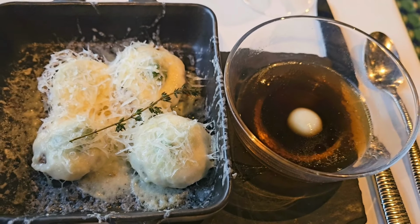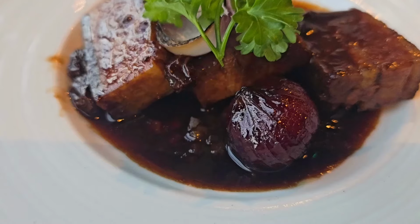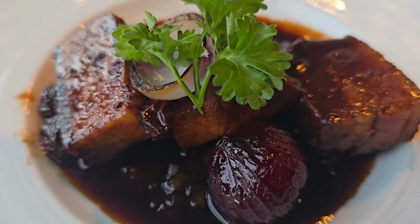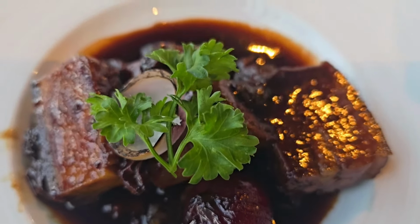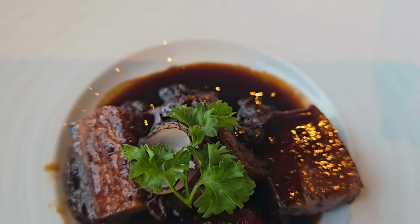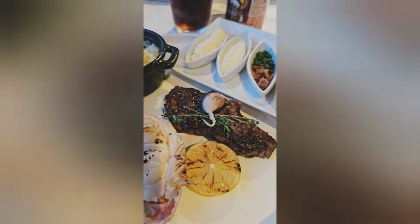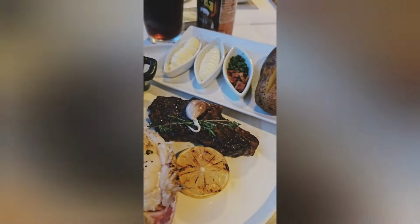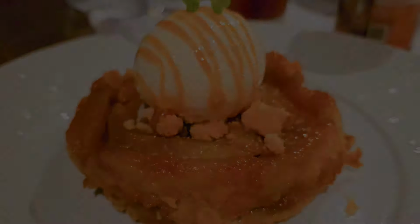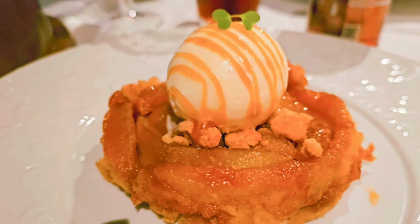We started off with some appetizers, and this is the stuffed mushrooms. My family said that they were very good, and I had pork belly for the first time. I loved it. It was delicious. For dinner, I had the steak and lobster with baked macaroni and cheese, and also a baked potato. And for dessert, we had this delicious apple tart.